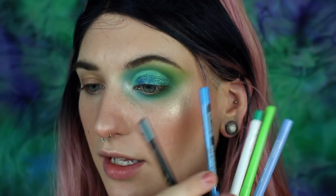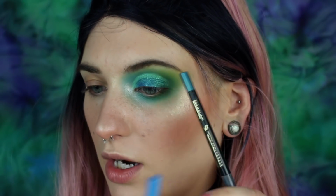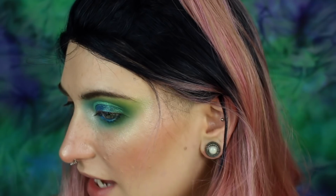I have Totally Teal. I might do these two from LA Girl, Totally Teal and Electric. I'm gonna do Totally Teal more on the outer half and then this on the inner half. I like to mix eyeliner sometimes because I'm extra, you know. I'm gonna pop these in. I think that looks really cool. I'm really happy with how this looks.